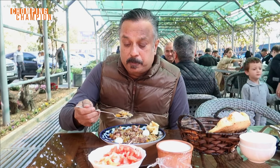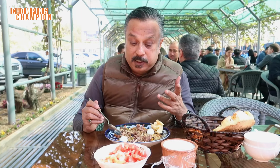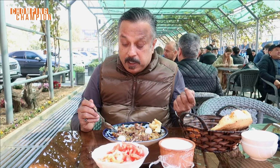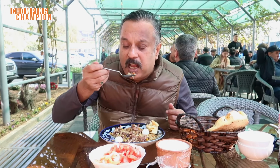So another bite of this pulao. Even I can bite into black pepper here. I think it is black pepper, they are whole peppers. Yeah, they are black peppers. There are also chickpeas.